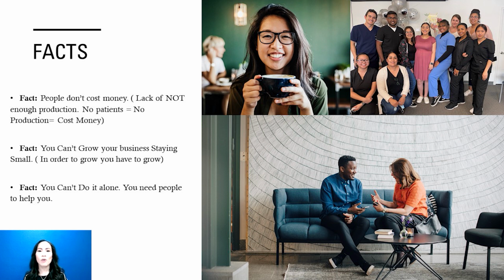The second fact that I want to share with you is you cannot grow your business by staying small. If you are a startup practice, yes, you will have to start growing your practice because you start at nothing. It's a startup brand new practice. But eventually down the road, you're going to have to expand, either with more chairs in that same practice, or maybe a bigger location, or multiple locations, depending on what it is that you want to achieve as your business goal.